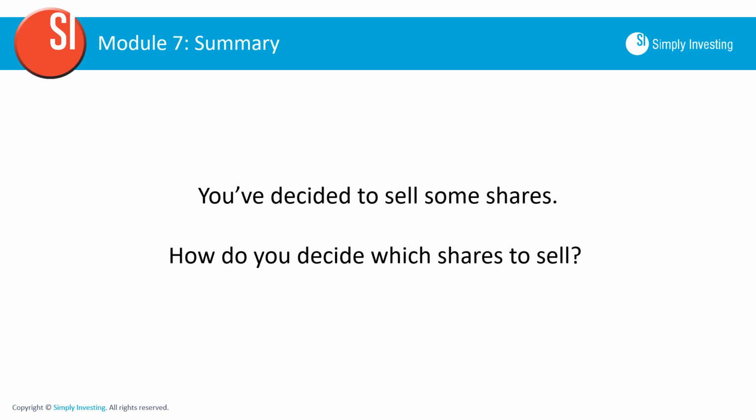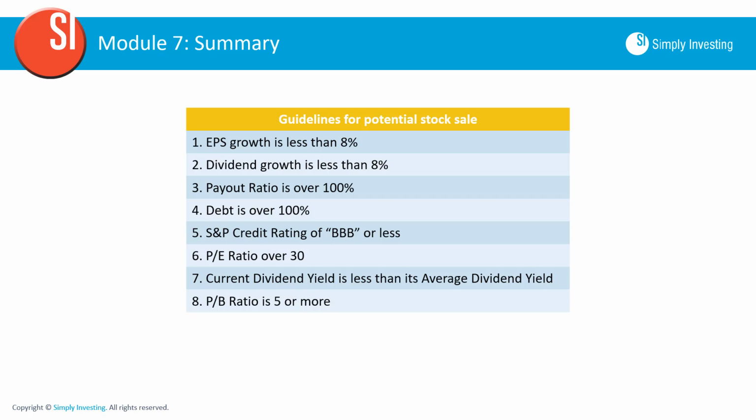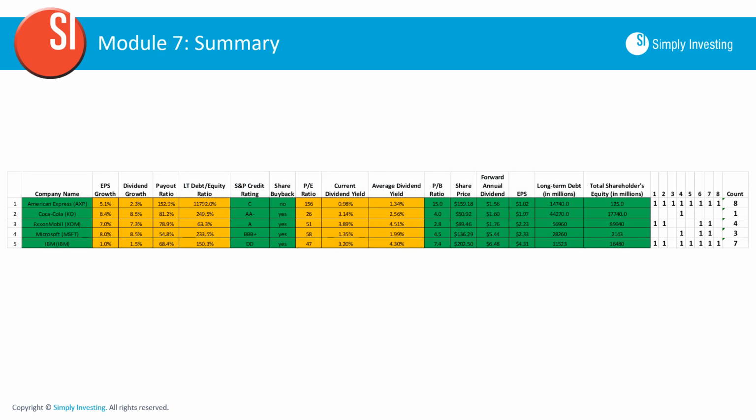But if you've decided to sell some shares, how do you decide which shares to sell? And for that, we provide the 8 guidelines for potential stock sale. And we did a real-life example. We went through the 8 guidelines and we applied them to the 5 stocks on our list, and this is what we ended up with. And the stock with the highest count would be the first stock that you would consider for sale.